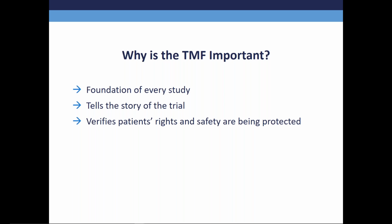But if you were to get inspected by a regulatory agency, they're not coming just to look at any one component like the CSR. They're coming to look at your TMF in its entirety, because the TMF is ultimately what is going to allow them to assess the conduct of your clinical trial, the integrity of the data that that trial produced, and also compliance of the trial with GCP. The TMF really is the foundation of your clinical study.